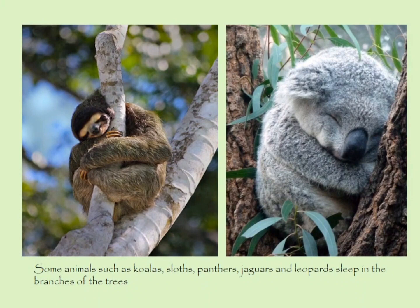Some animals such as koalas, sloths, panthers, jaguars and leopards sleep in the branches of the trees. Look at the sloth sleeping. Look at the koala sleeping. So these animals sleep in the branches of the trees. And do you know some animals like orangutan, they make a nest on the tree to sleep.